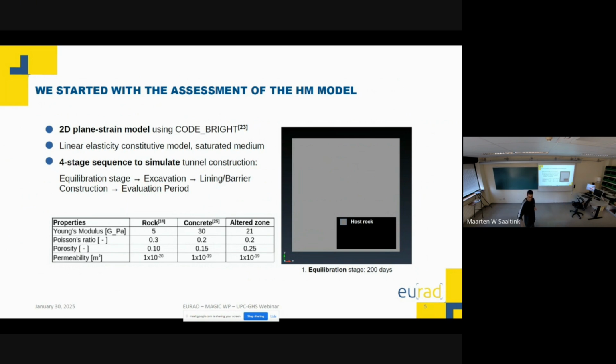The first stage was the equilibration stage, in which the model took 200 days to reach the steady state of the problem. Then the second stage is the excavation stage, in which there's a circular cut in the center of the model domain. We set a period of 7 days for the excavation stage.